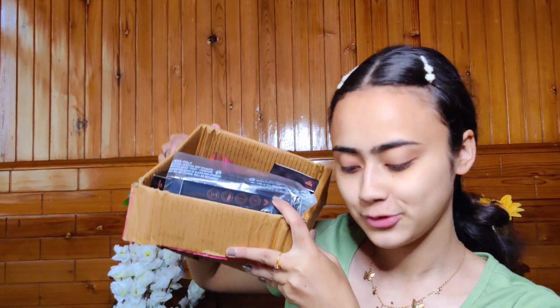Okay, so on a clean, bare face, I'm gonna do a little bit of skincare because I do have one or two skincare products which I got in PR. So first I'm gonna show you everything that I have. I have 3 boxes of new makeup. This is the first box, which has mostly makeup.